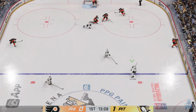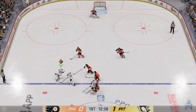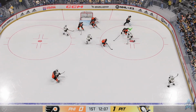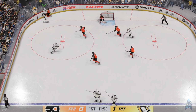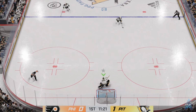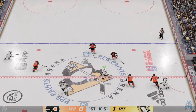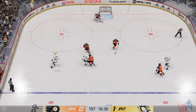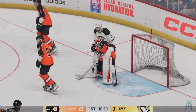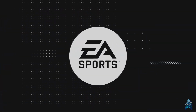Philadelphia's got it in their own zone. The Penguins get a hold of the puck along the boards. Here's a short pass to Zucker. Shot! Quick stop by Hart. And that slides right out to center ice. The Penguins will play it in their own end. Moves it to Pettersson. Taken by Zucker. Makes the save with the trapper. Hart's gonna hang on to that one for a whistle. Quickly on top of that, James, he needed a cover there.